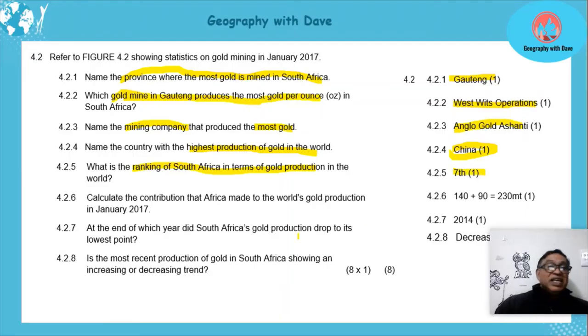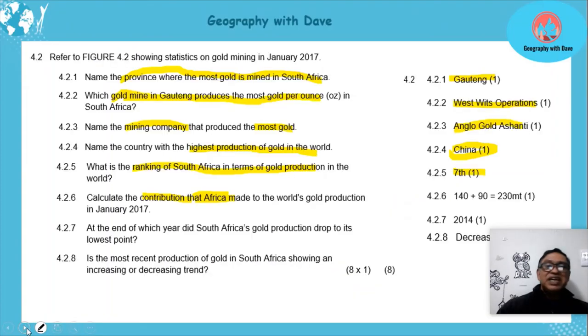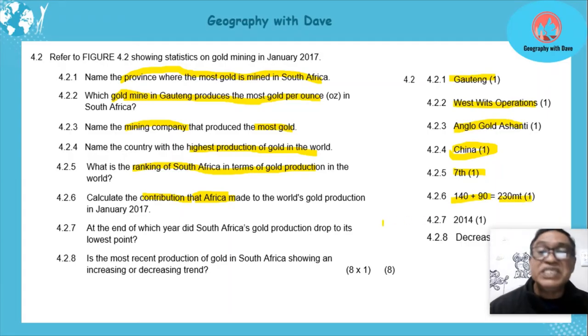Then the next one: calculate the contribution by Africa, not South Africa. So we go back to our source and we look. South Africa, is there any other African country? Yes, Ghana. So it's 140 plus 90. Can you see how we need to read our words, learners? It's 140 plus 90, which is 230 billion tons.